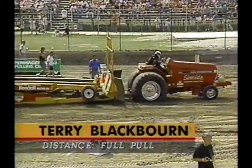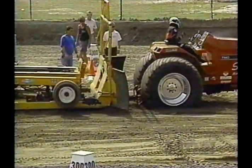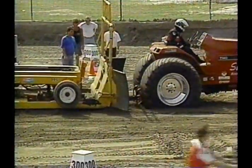Full pull, I guess he did. We're sitting here watching the front of the tractor, not the front of the sled. Exactly. So he does indeed pull it out of there. The first to do so, Terry Blackburn, out of Wisconsin, has the full pull.